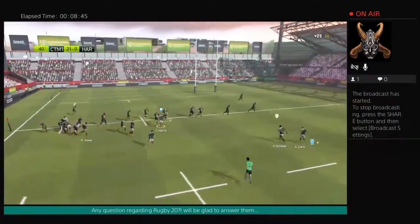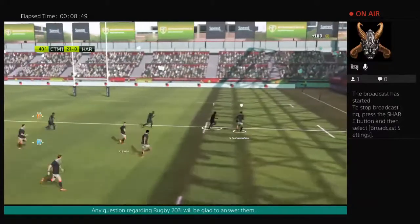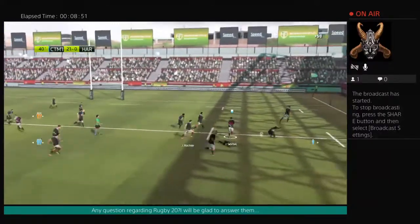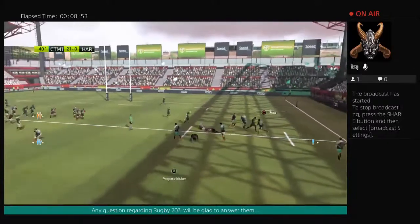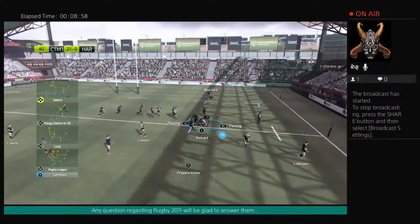It's stopped by Harlequins. Good passing. They must get the ball out to the wingers. Great pass. It's a run. The attacking team. It shoots the ball.